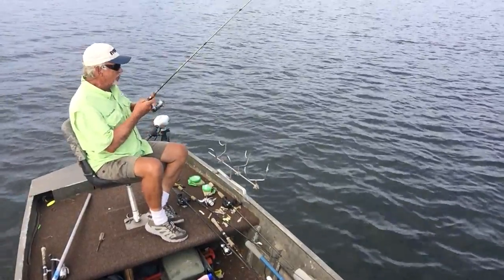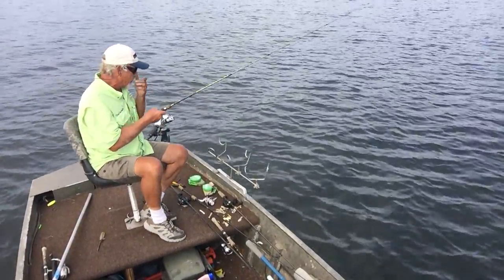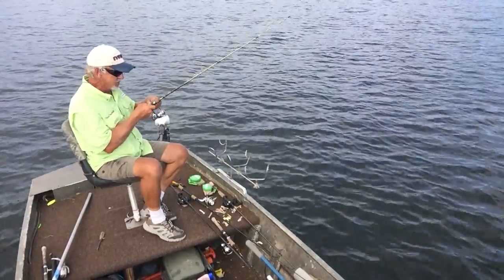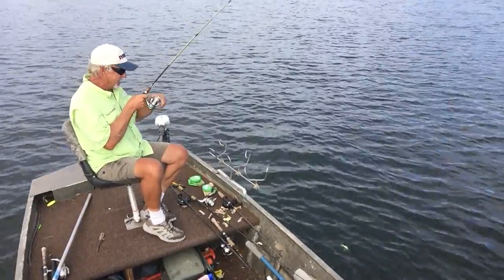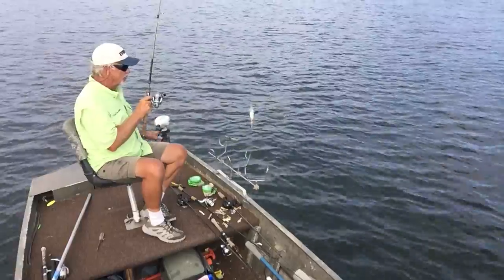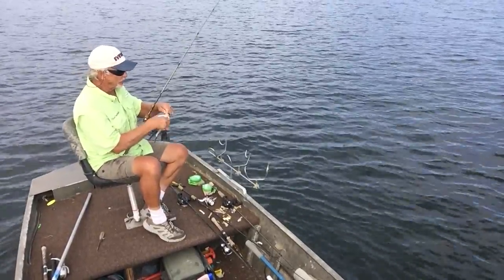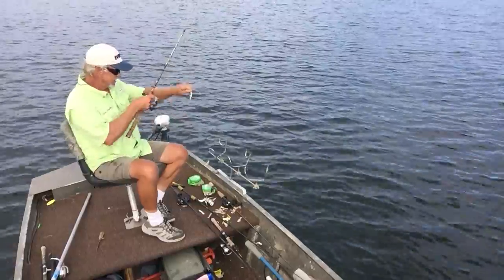But hey, we're going to try to come out here and drop down right here in about 25 foot of water and see if we can't catch some perch. Plenty of them down there. What size they are, I don't know. They might be all little, but we're gonna try. Hey, that's all we can do, is try.